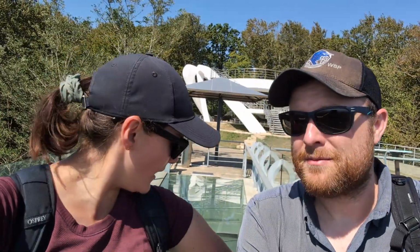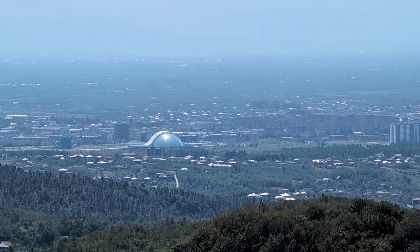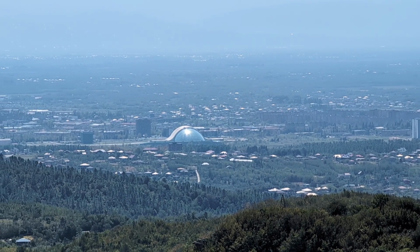You can actually see from up here the very temporary Georgian Parliament building. They relocated Parliament here to Kutaisi. They spent like a pile of money, moved it here, and then the next leader was like, move it back to Tbilisi. So apparently it's abandoned. People do it for urban exploring.